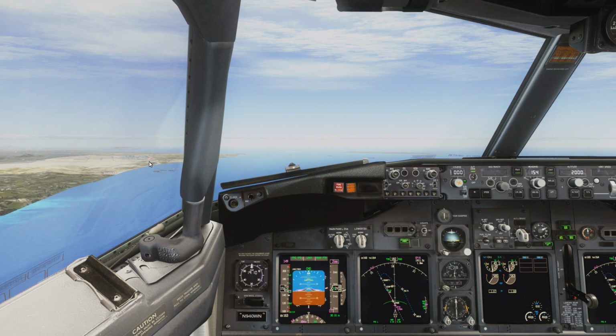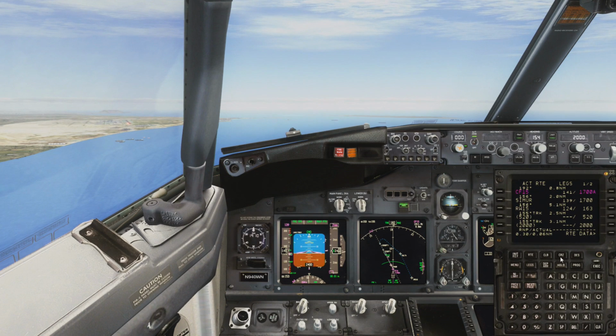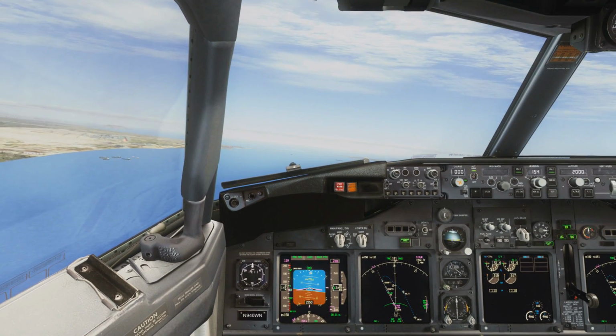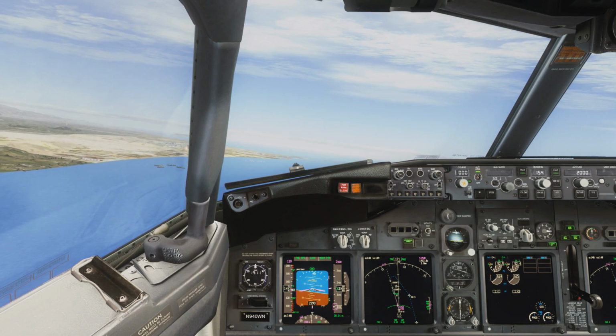You see our runway right over here. I thought they said it went at around 144 or so. Yeah, 141. Oh, she felt a little jagged there. This scenery couldn't be that hard to run. How is it knocking it down 10 frames already? That's kind of crazy to me.